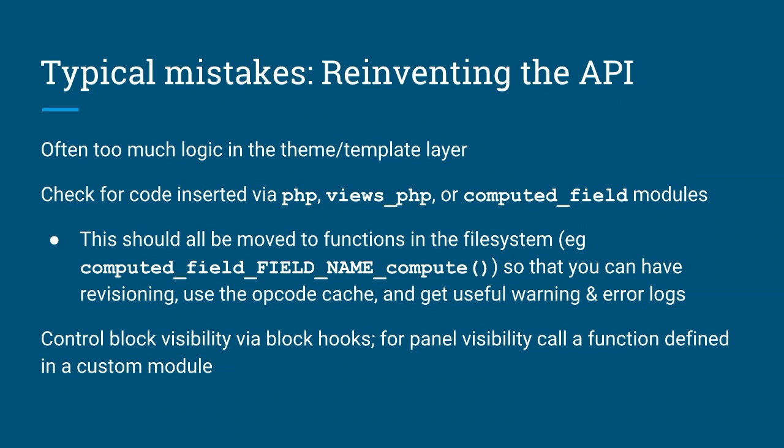Typical mistakes I have seen. There's a whole lot of not invented here, like somebody who just doesn't understand the Drupal API or doesn't know how to go look for a Drupal contrib module is going to just go rewrite something. You just see a lot of people inserting code in silly places. The PHP module, for example, is often overused, so just large parts of logic get shoved into code that's written in the browser and in the body of a node.